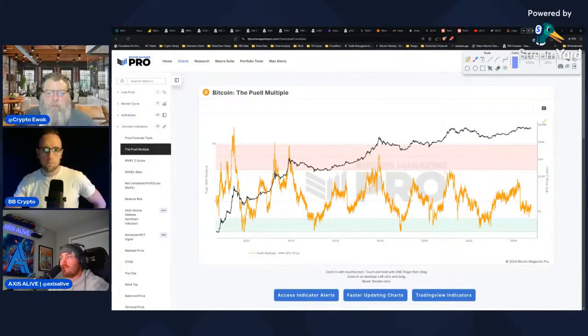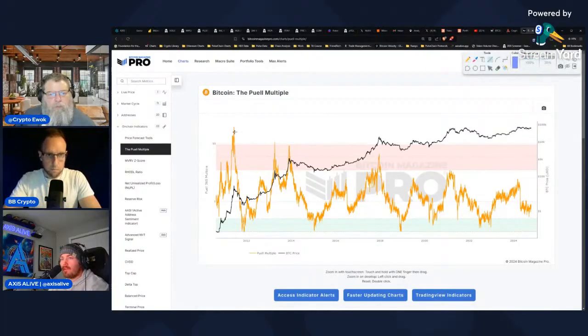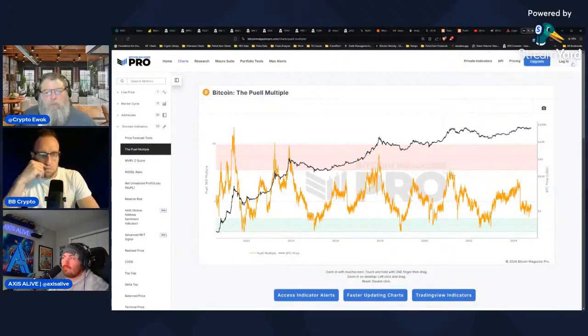So this Puell Multiple is at least going to measure the amount of external pressures coming in on the Bitcoin price. And it's been in this long-term decline, so these highs are getting lower. But you'd think that if at any point in Bitcoin history the demand could beat this line, it would be now, where you've got ETF money coming in, right? So keep an eye on that one.